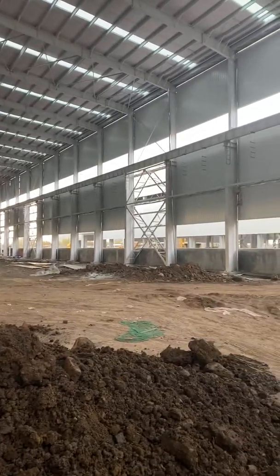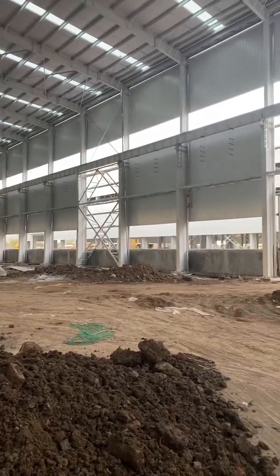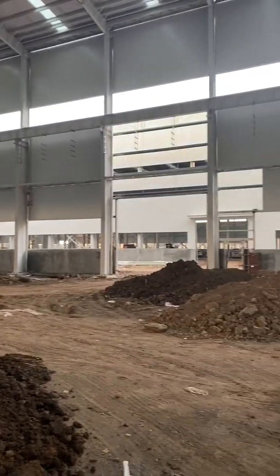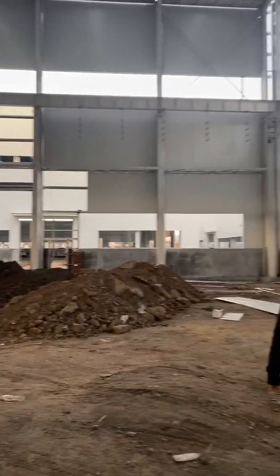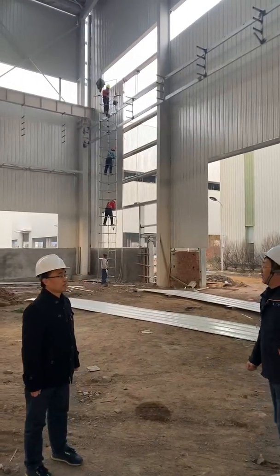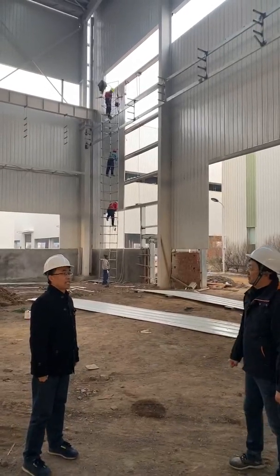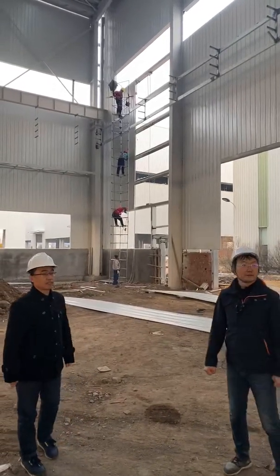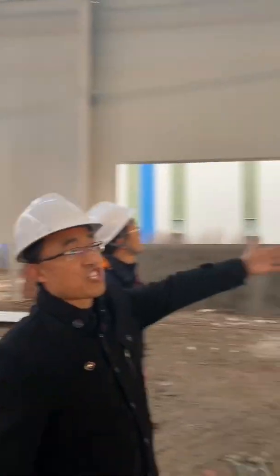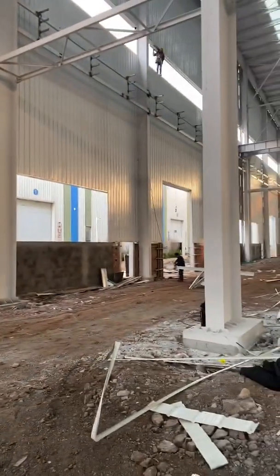In China, the workers are experienced. The installation is very fast. Last time we came here, there was only one building. Now the 4 buildings are almost finished. The workers are installing the flashing for the windows.